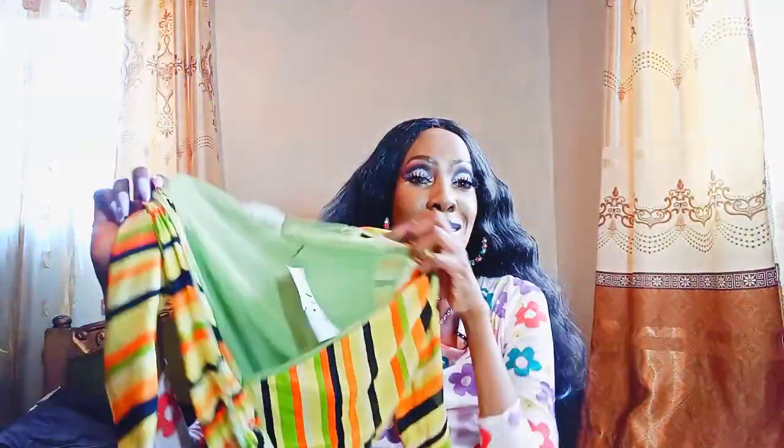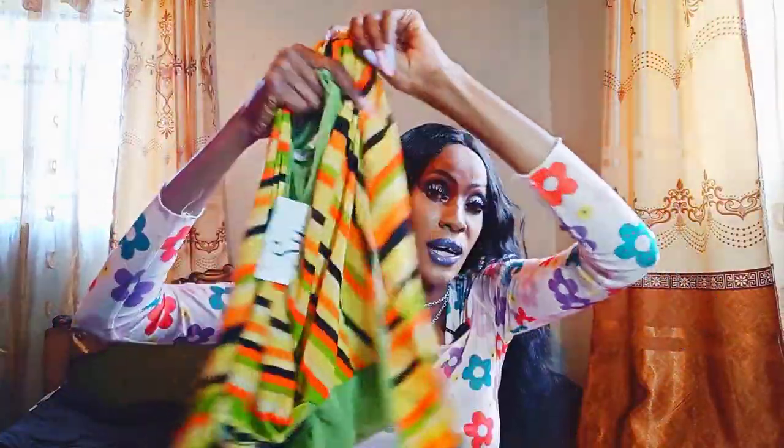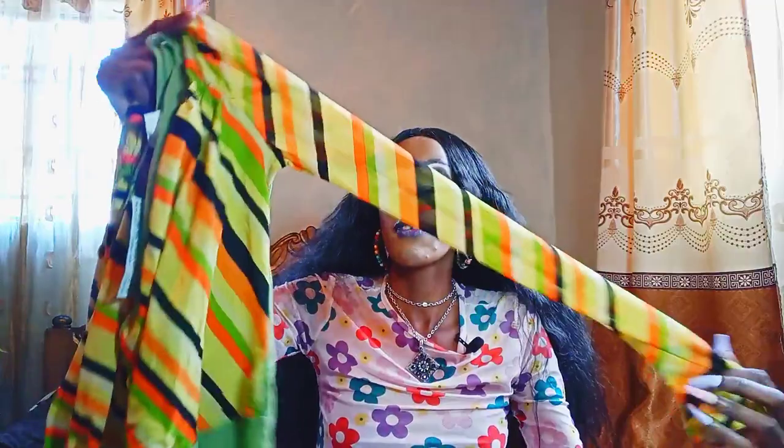Yeah, and then next, I got another top. It looks crazy, yes. But to me, it's cute. Seriously, I like colors, clearly. But it's like chevron, or is it just stripes? I don't know. But these sleeves are really long. I don't know if you can see this sleeve. This is long. So that's actually what attracted me to this.